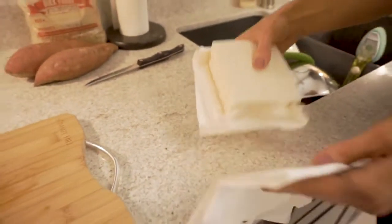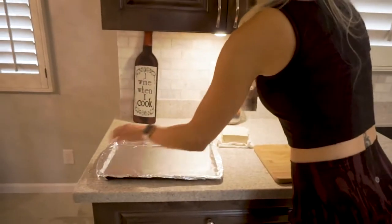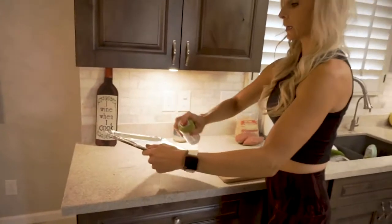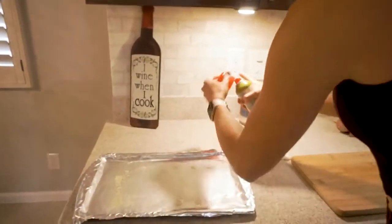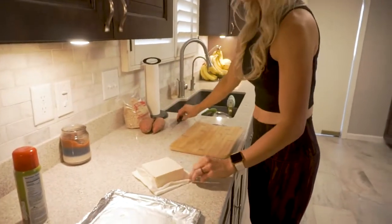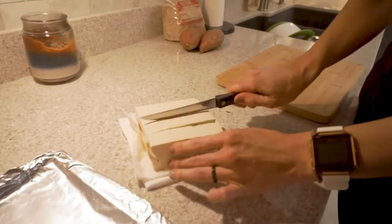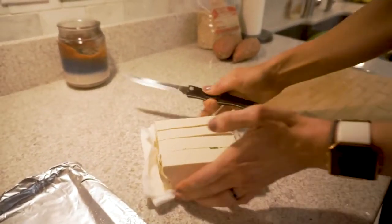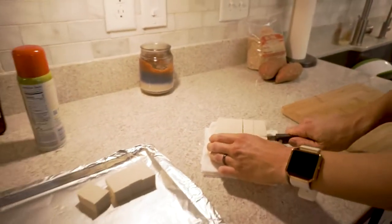So then what we do is we bring it over to our baking sheet here. I'm gonna go ahead and spray this with non-stick spray, just like we used for the vegetables. And then what you wanna do is cut this into pieces. So I just keep it here on the paper towel, and then I just cut it like this. And then I just lay it out on the baking sheet.